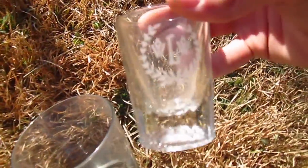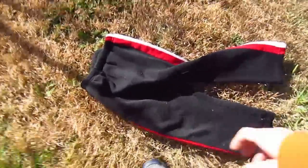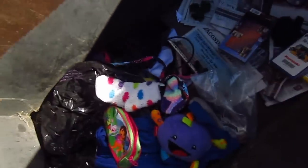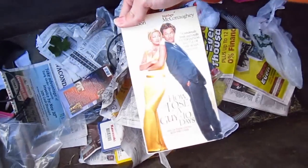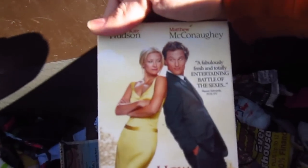Some glasses. Yep, look at those. I don't know what that says, but okay. Some pants. Yeah, some little kid pants. Look at those. Nothing wrong with them. Throw them away. They don't like kid stuff. No. A VHS. How to Lose a Guy in 10 Days.